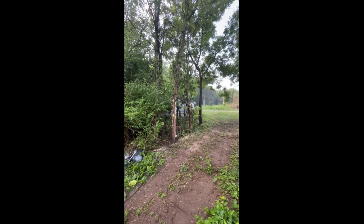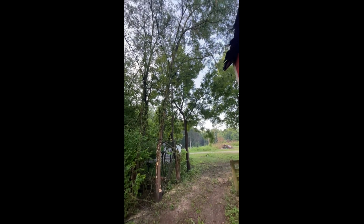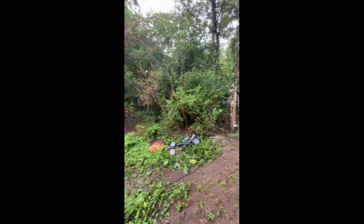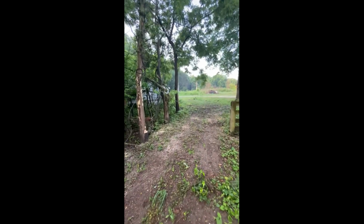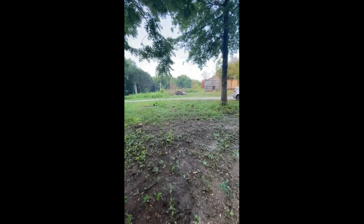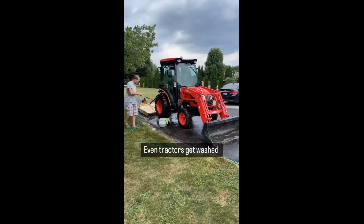So we have some of the thorns cut off here, and we're going to pull it with the truck that way. The tractor's currently at mom and dad's so that I can wash it, and some people make fun of me for wanting to wash the tractor, but it's a nice investment. I want to keep it looking nice.